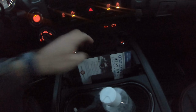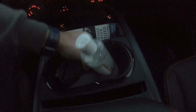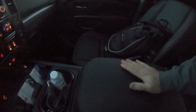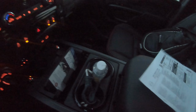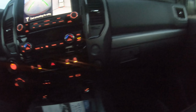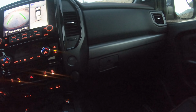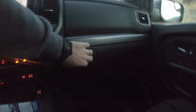Still has the same two tray thing here that you can pop out, and there's storage underneath them. Large center console. My lunch is filling it up today, and then it has that tray on the top, and then we have the window sticker in there that we'll go over in a minute. 12-volt power outlet here, USB-A, USB-C, and that's all on the front for power outlets. On the rear, we'll take a look at that in a bit.